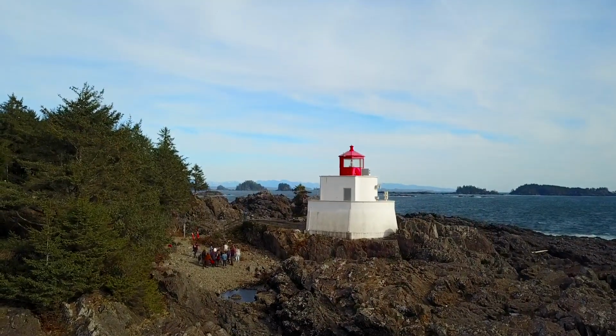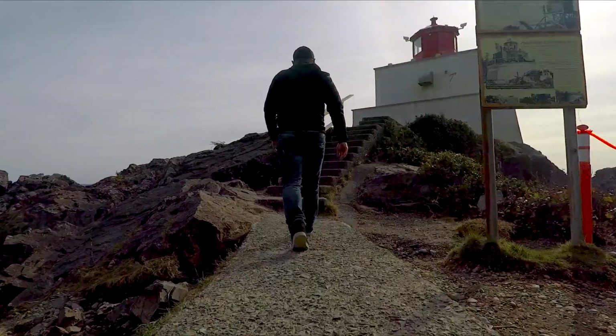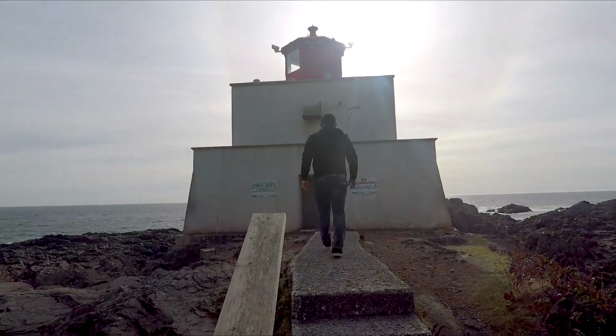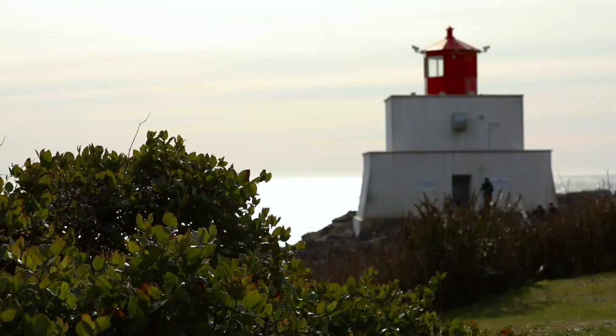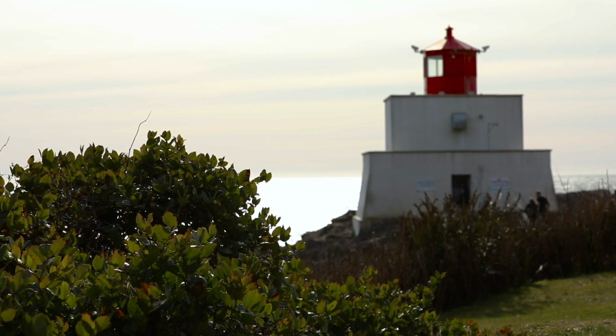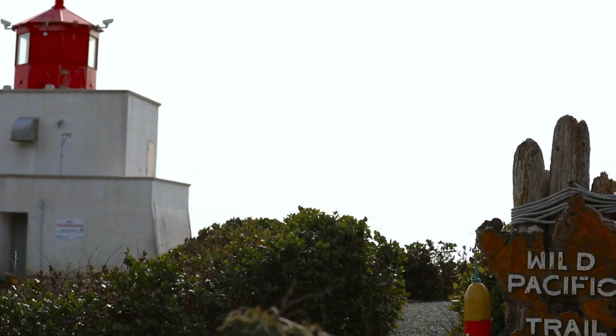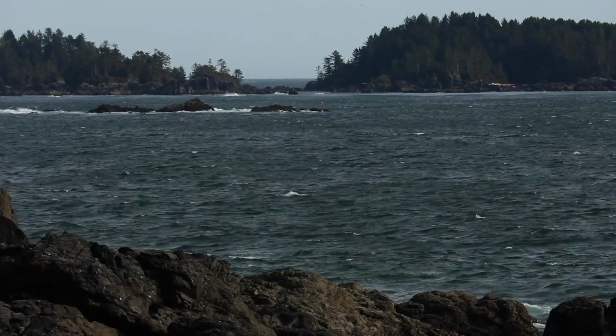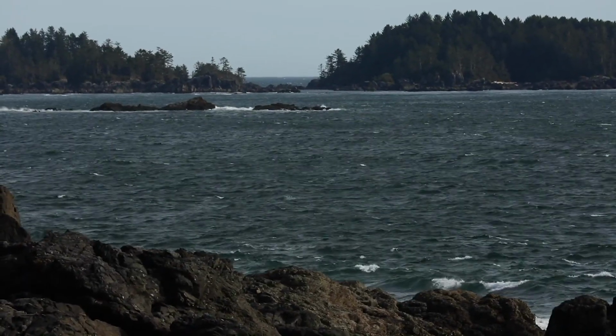We recommend stopping by the Amphitrite Point Lighthouse and taking a walk on the Wild Pacific Trail. When it's sunny and calm, the views are serene and perfect. At just the right time of year, you can even watch the gray whale migration from just about any point on the trail. And it's on the Wild Pacific Trail along the Pacific coastline that you'll start to appreciate what makes Ucluelet just so special.